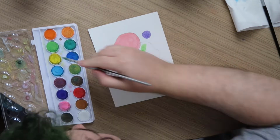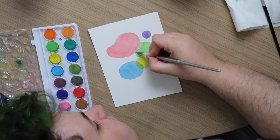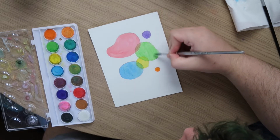Again, this is $2.80 in Australia. It's so decent. Look at those colors. I really love how they overlap. It dries fine. It's so nice.